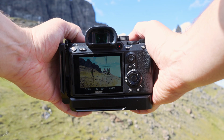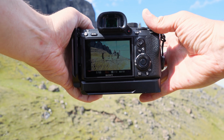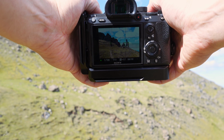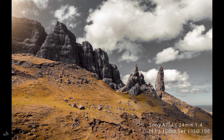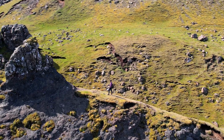Okay, so this is what I'm looking at. F9, 100th of a second, ISO 100. It's a little bit hot actually, so let's just take that down to about F11. There we go. Focus points on the Old Man of Storr. I just took the reverse shot as well. Photographers should always look behind them because you never know what you might be missing.